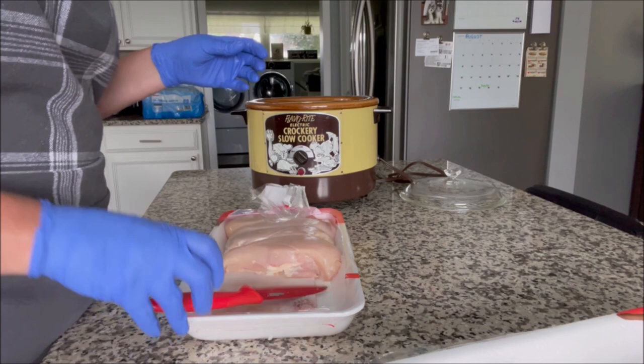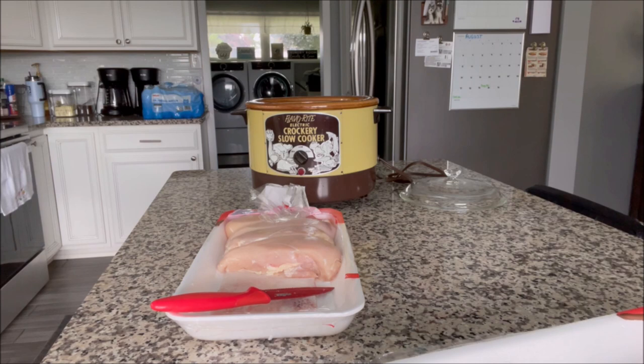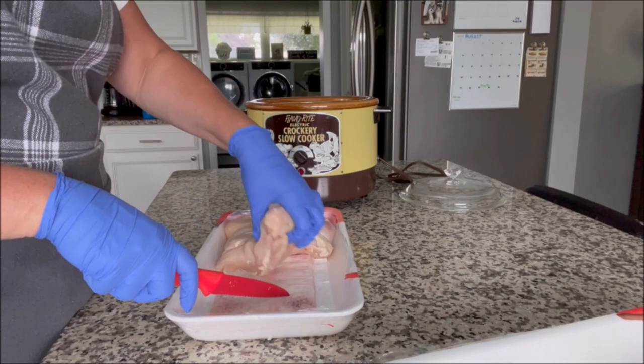Hold on, I gotta let Magnum out. Okay, you're gonna go out too? Are you gonna go out, Marley? No? Marley said, no, I smell chicken. I'm staying right here. He's staying right by my feet. It's not even cooked yet, Marley.